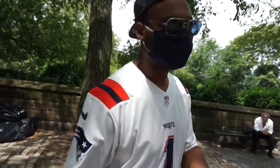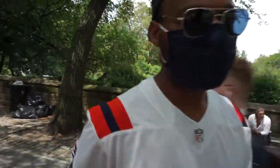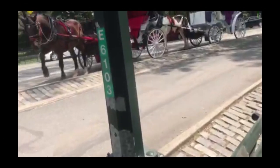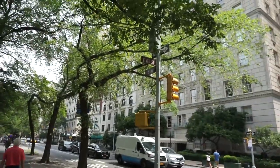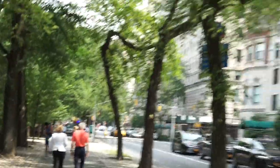So, little cool fact about New York City Central Park, the lampposts pretty much situated everywhere in the entire park will actually tell you the cross street that you are located at. So for instance, if we just happen to be in the middle of the park, we can find a lamppost and it'll say East 63rd Street and it will tell us that we are near East 63rd Street. Interesting. And that's literally everywhere in the park. So technically you can't get lost.